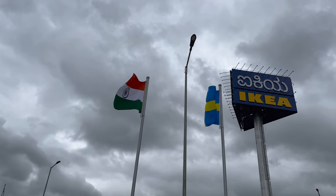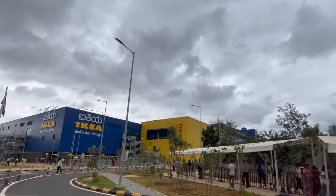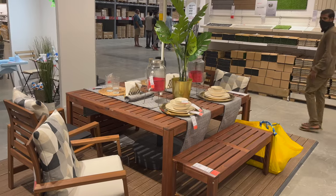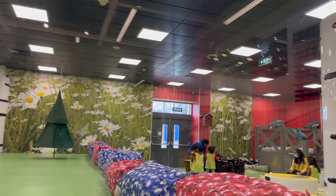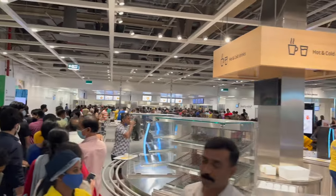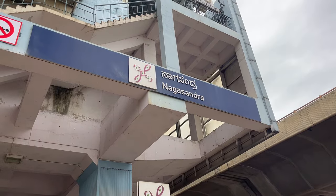They have actually 4 branches in India, considering 2 in Mumbai, 1 in Hyderabad, and the 4th one in Namma Bengaluru. The showroom is spread across 460,000 square feet, guys, and would feature over 7,000 good quality, affordable, sustainable and well-designed furnishing products here at IKEA. The store would have a children's play area and also a 1,000-seat restaurant which serves a mix of Swedish and some Indian delicacies.